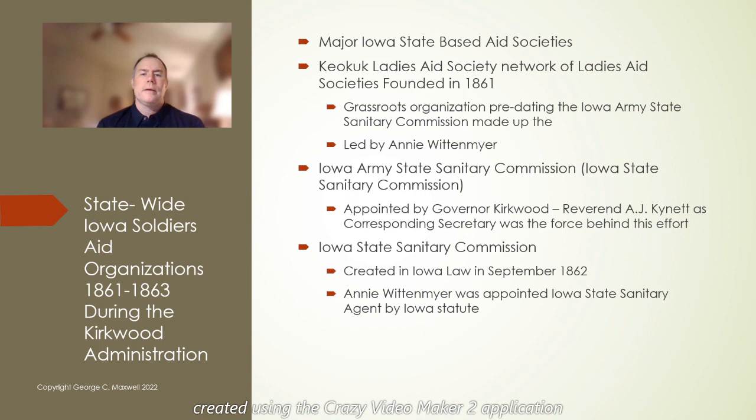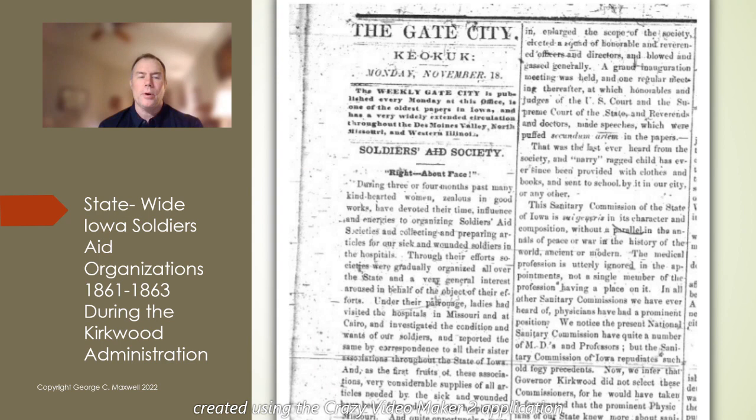And it didn't take long, in fact just about a month after Governor Kirkwood forms the Iowa Army State Sanitary Commission, the Keokuk Ladies Aid Society struck back in a scathing editorial in the Keokuk Gate City newspaper that was published on November 18th, 1861. The society took issue with the fact that despite their several months of organization and earnest effort and work, and their studying about the needs and attempts to collect and create an organization, they'd been totally ignored.